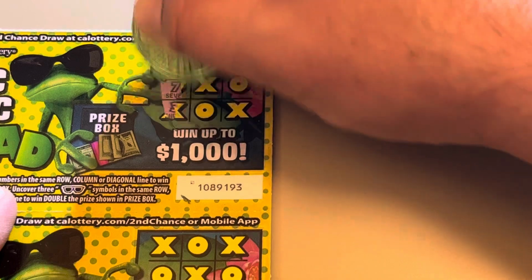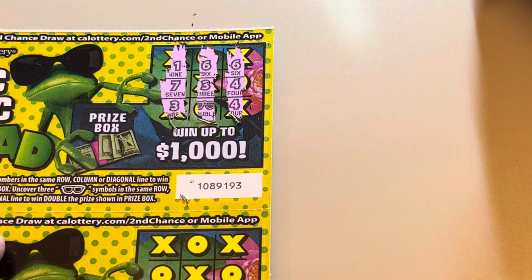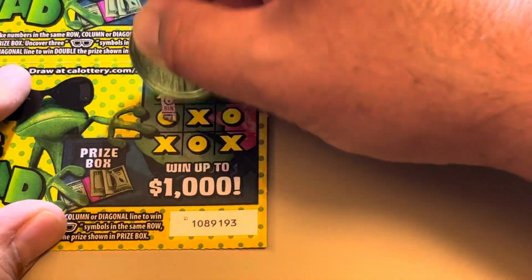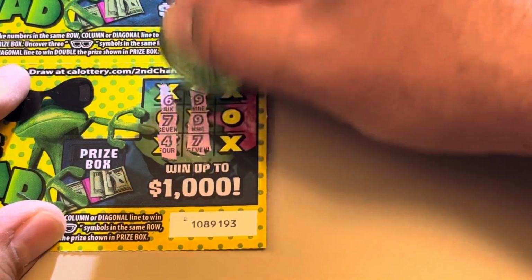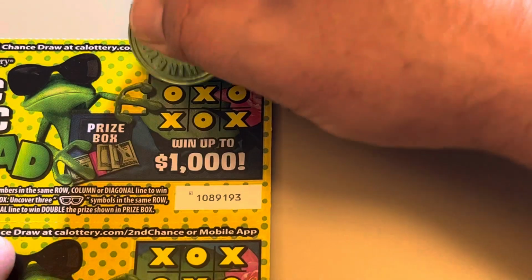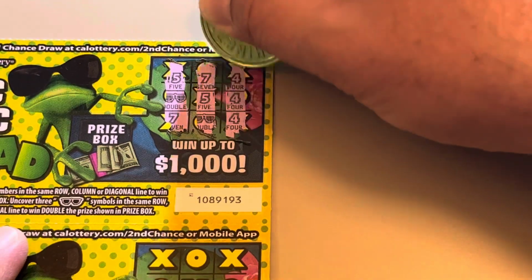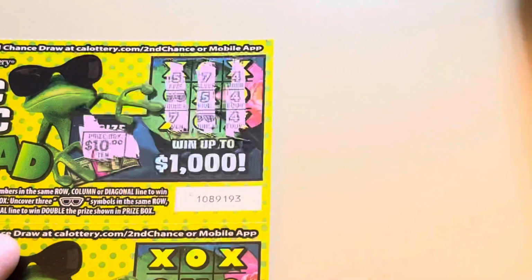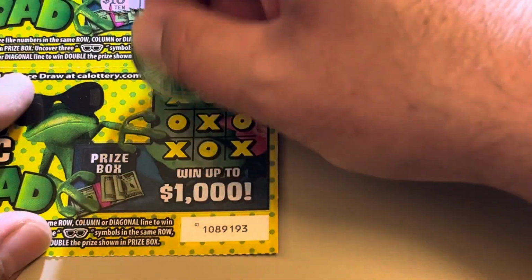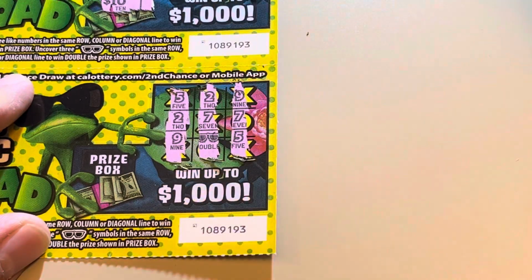Looking for some bigger wins. What's going to be the biggest win of this row? Hope it's 1,000. Nothing there. $4.44 again for $10. All right. $10 on that one.